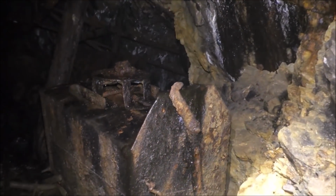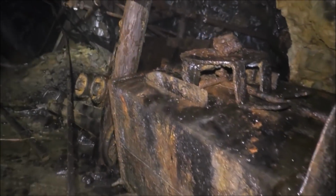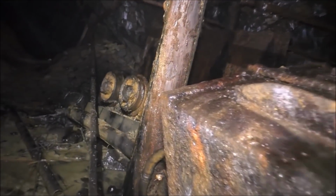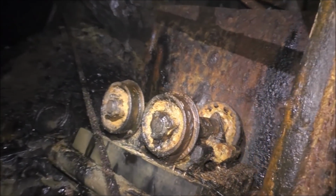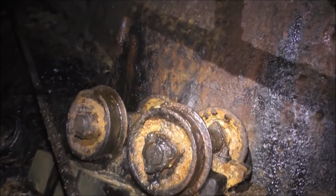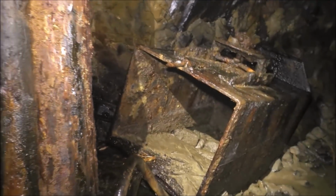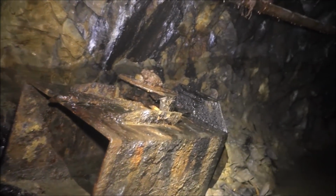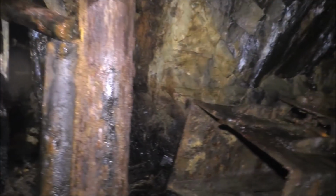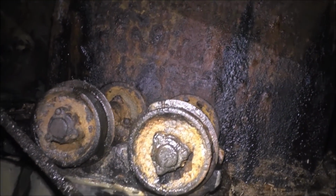There's the box, that's the box. It's sitting upside down. And there's the trucks, the wheel part. It's pretty old. It's made of wood. It's got a wood foundation on it. Not really, really old because it seems to be welded. So it was built since 1920. And I think it's got bearings. So let's see older.